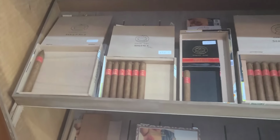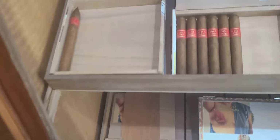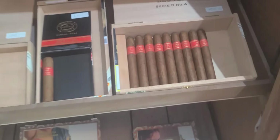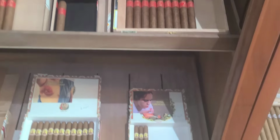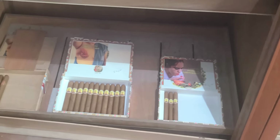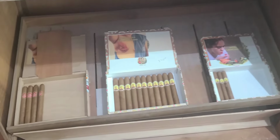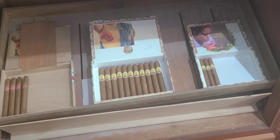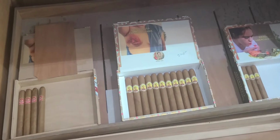They have a pretty well-stocked line of the Partagas series. We got the P2s, there's D5s, and there's D4s. One thing you have to understand, guys, is that in Mexico, there is a very high tax, or impuestos, on tobacco here. And so, again, depending on which country you are from, you may have a slight discrepancy in prices.